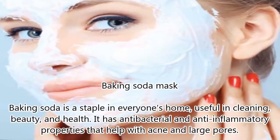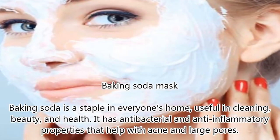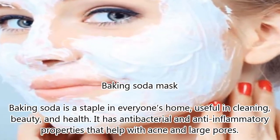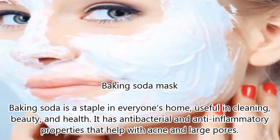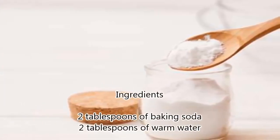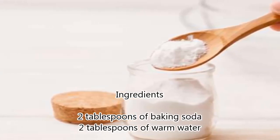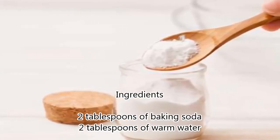Baking soda mask. Baking soda is a staple in everyone's home, useful in cleaning, beauty, and health. It has antibacterial and anti-inflammatory properties that help with acne and large pores. Ingredients: 2 tablespoons of baking soda, 2 tablespoons of warm water.